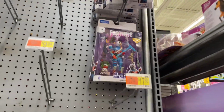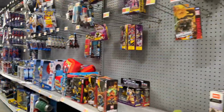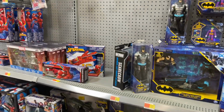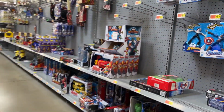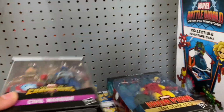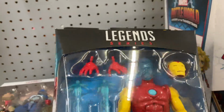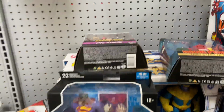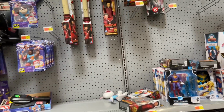So here we got Fortnite. Man, these shelves, I don't know what's going on. They're stocking, but then things sell out and then they don't restock. I don't understand. Here we have the McFarlane stuff. We got the Civil Warrior, more Legend series, Tony Stark, which I think is really cool. I like this Tony Stark with the translucent head.